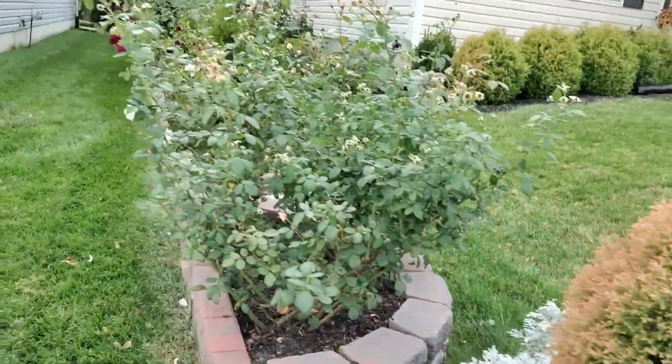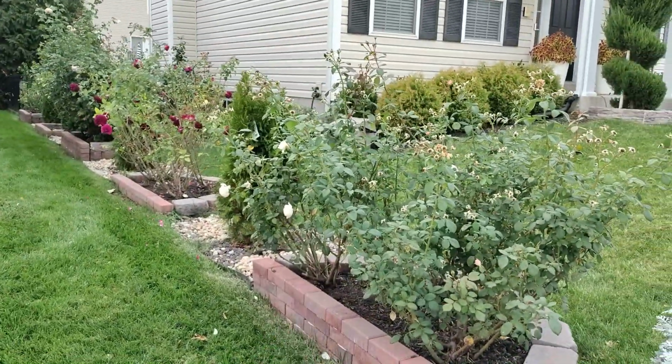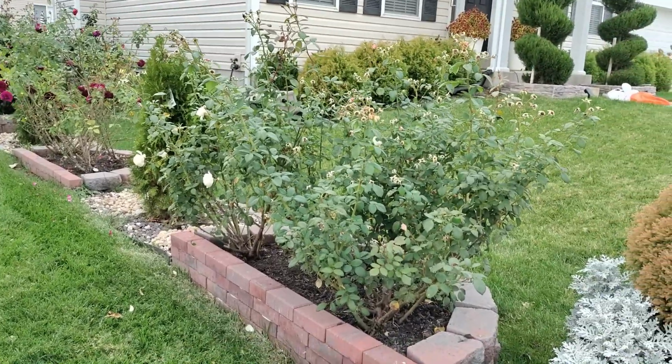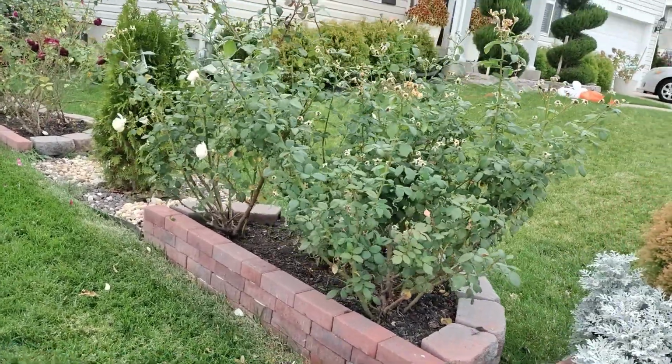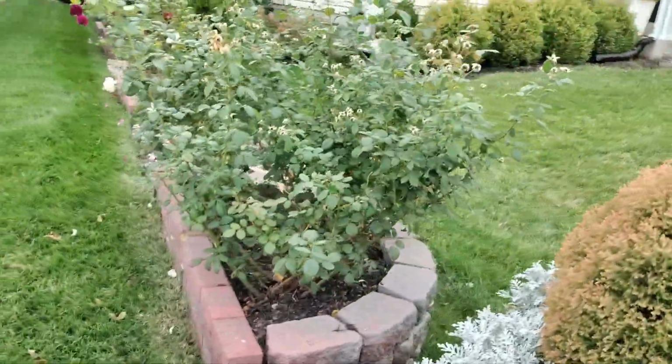The first rose on the walk, let me just show you from this side here for a second. The first rose on the walk is a Desdemona. She does have some late season color. She has a few blooms hiding from me at the back.